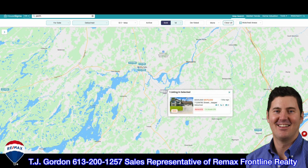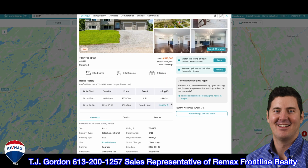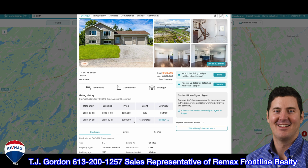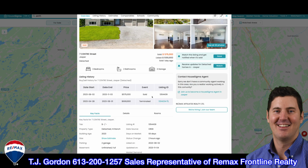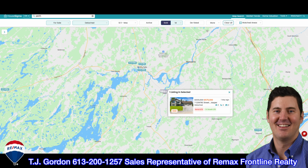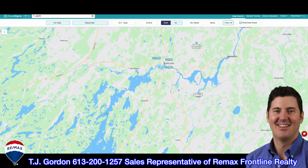Right, so this one is roughly $25,000 off the ask. They did want close to $700,000 for that in the spring, and now they've sold for $575,000. They're probably not too happy with that, but it is what it is. Nice home in Jasper, just outside of Smith Falls. It's like 8 minutes out of Smith Falls, and you can be in Marrickville in about 10 minutes.